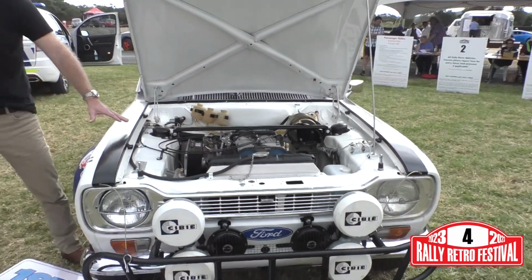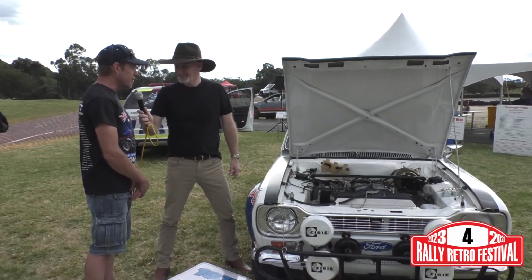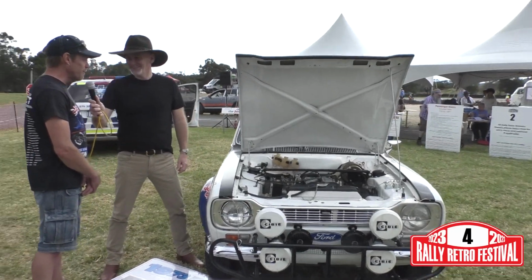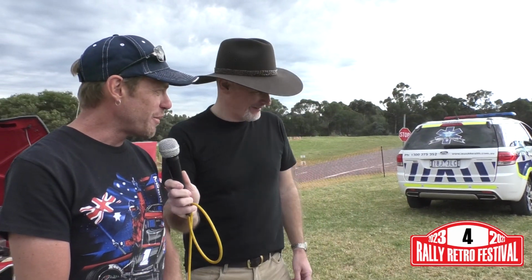Everyone wants a Mark 1 or a Mark II Escort, certainly in Europe these days. Yeah, I think it's people of our generation. We grew up and they were our dream cars when we were kids. So, you run a business and you start making a little bit of money and you can afford more, the time to put in and a bit of money to scrape it together over a long period of time. And you end up with the thing you dreamed about when you were a kid.